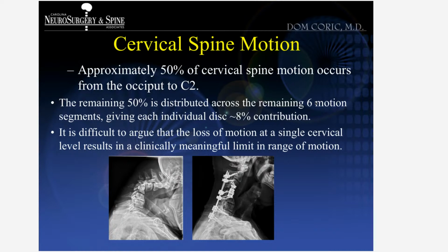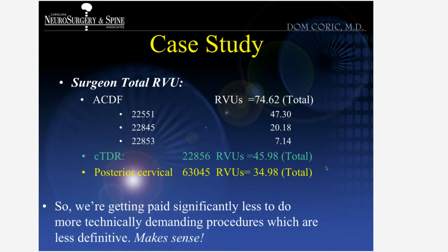6 divided by 50 is about 8% per level. And at 8% per level, it is difficult to argue that the loss of motion at a single level is going to result in any kind of clinically meaningful limitation of range of motion. And so this is not the C2 to T2 that we're seeing here. Again, this is another one of my cases, but this guy has the loss of motion. You'll take that loss of motion, but when you have a one level ACDF, you're just not going to get a clinically significant loss of motion. Let's go to the next slide.